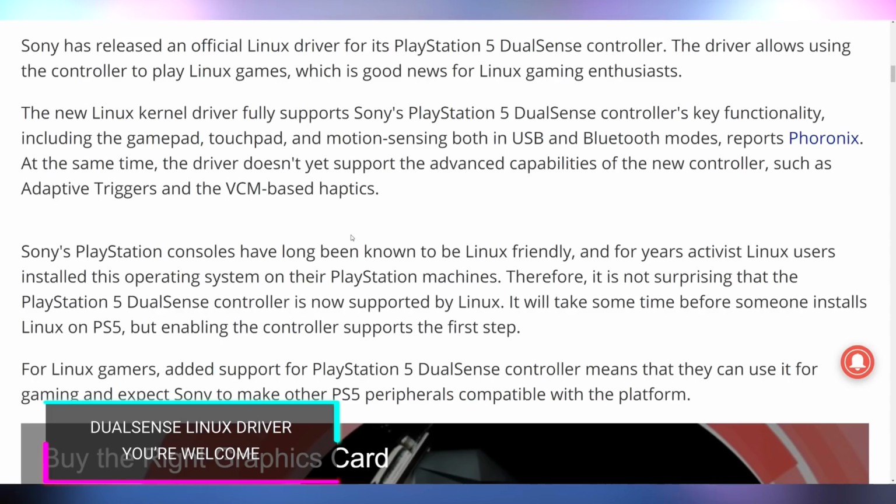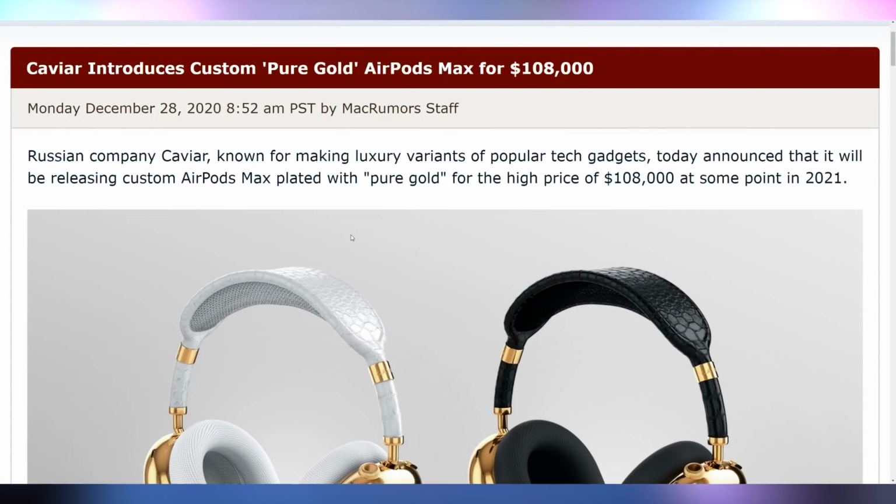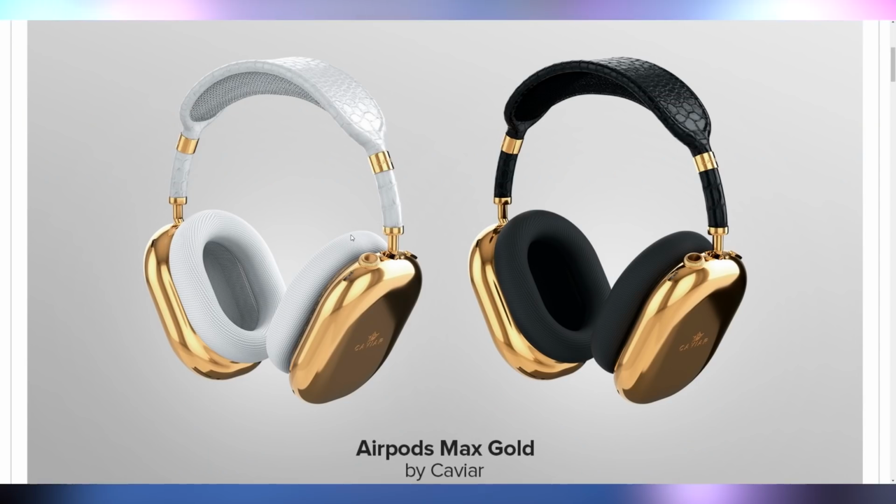And it's good now that the DualSense controller will work on Linux. Sony releasing an official Linux driver for the DualSense in case you want to use that on your superior operating system. Speaking of superior, in case you want the superior headphone experience with Caviar's AirPods Max, they're only going to set you back $108,000 for these pure gold ones. Man, I hated these things in the first place. This just takes it to a whole another level.